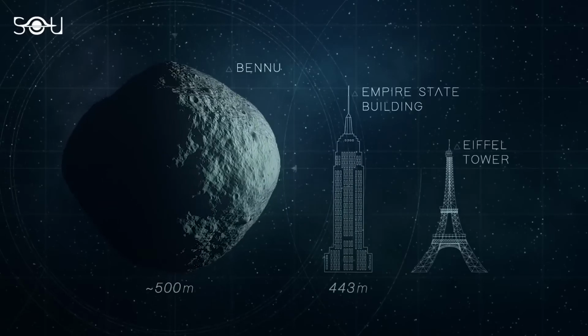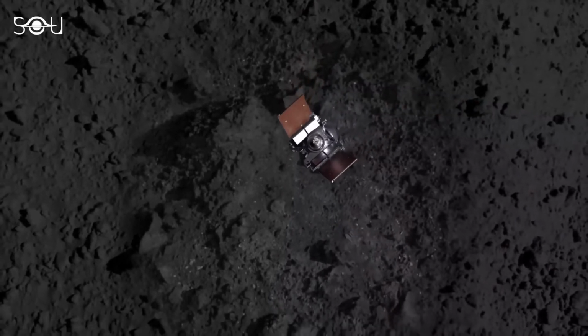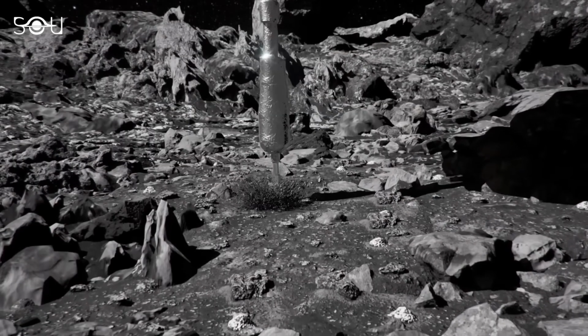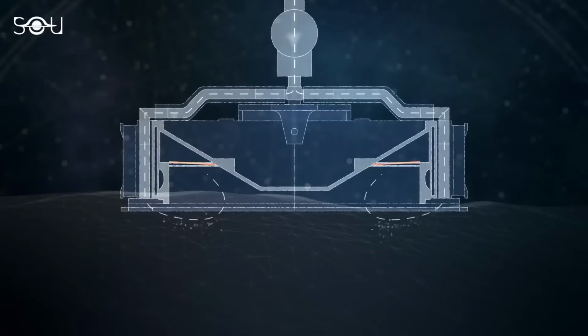Since Bennu is a small asteroid with just half a kilometer diameter, the arm had to collect the sample in almost zero gravity. OSIRIS-REx had just one chance, and there was no margin for error. Finally, when the spacecraft made contact with Bennu at a site called Nightingale, a burst of nitrogen gas was used to agitate and lift surface material into the sample collection chamber.